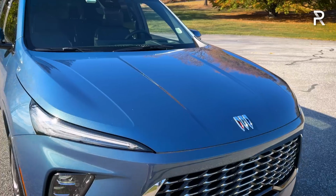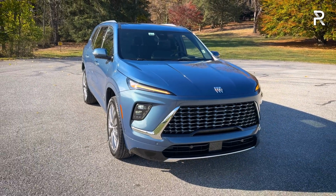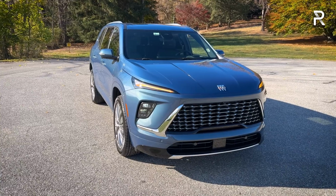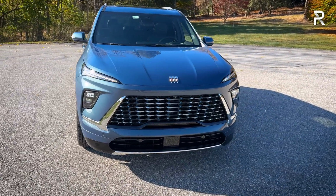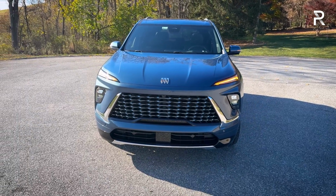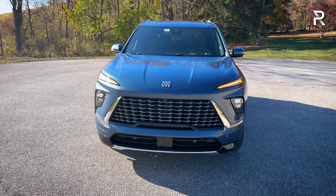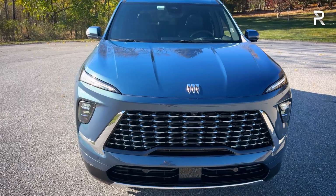Now, as you can see, this color, Ocean Blue Metallic, is absolutely stunning. It's one of my favorite colors that I've seen on any GM product for sure. It works well with the lines of the new Buick Enclave. In fact, if you guys are keeping score of the Buick portfolio, this is essentially the last vehicle to get their updated design language that was adopted from the Buick Wildcat EV concept car that they showed a few years ago.